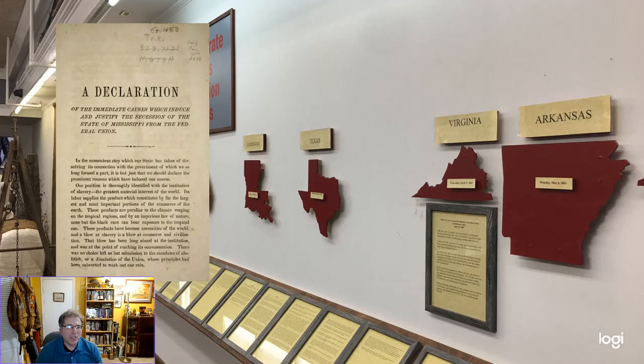They say, our position is thoroughly identified with the institution of slavery, the greatest material interest of the world. Its labor supplies the product which constitutes by far the largest and most important portions of the commerce of the earth. These products are peculiar to the climate verging on the tropical regions, and by an imperious law of nature, none but the black race can bear exposure to the tropical sun. These products have become necessities of the world, and a blow at slavery is a blow at commerce and civilization.